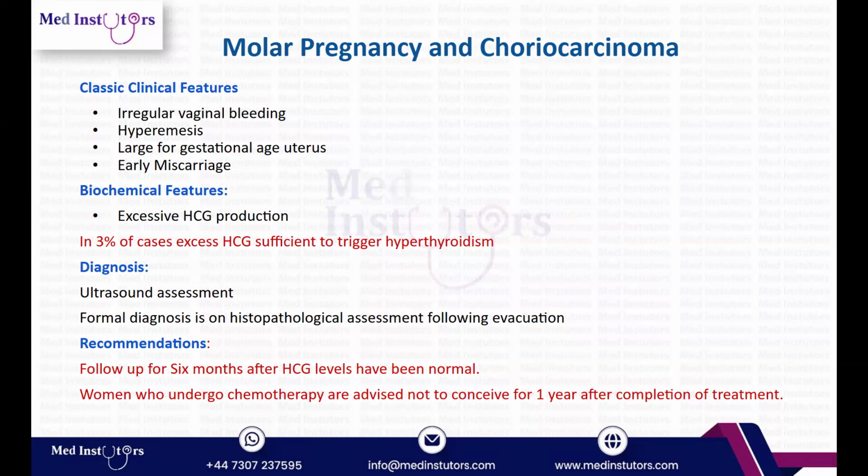Now you have successfully treated by curettage and confirmed the formal diagnosis by histopathological assessment. What are you going to do next? You cannot send that patient home as per routine patients. You need to arrange follow-ups for this patient. What is the marker to assess the recovery of the patient? We need to do HCG levels again and again, and we will wait till the HCG levels come back to the normal level. It could take 4 to 6 weeks, or it might take 8 weeks. But once that comes back to normal, we need to arrange an extra 6 months follow-up for that patient. And once the 6 months has successfully passed and the HCG levels are normal, there is no need for follow-up.